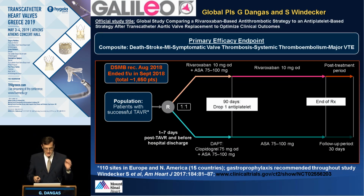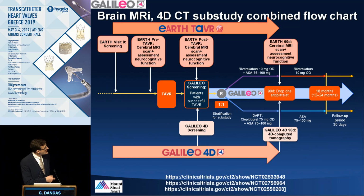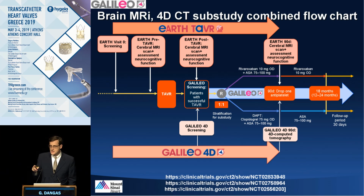GALILEO is coming up. It was dedicated to show the impact of leaflet thrombosis. It had nothing to do with atrial fibrillation in this study. All patients are normal sinus rhythm patients. And the study, as you heard, had unfavorable results. We're going to see later in the year the detailed results, probably at AHA, and the sub-study results in a few hundred patients is going to be the first CTA-driven study with two randomized therapies against each other. And probably we're going to see that maybe at London Valves or somewhere later in the year because we're not ready with this analysis early enough for the September meetings.